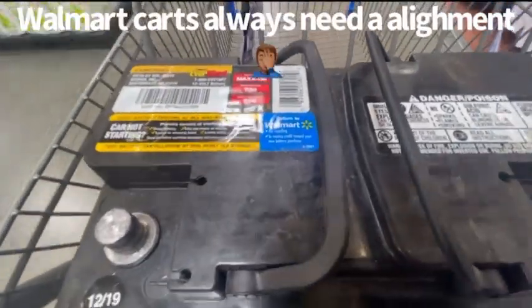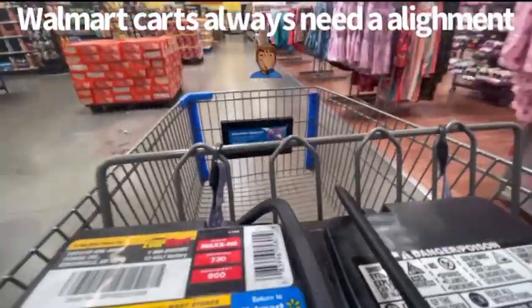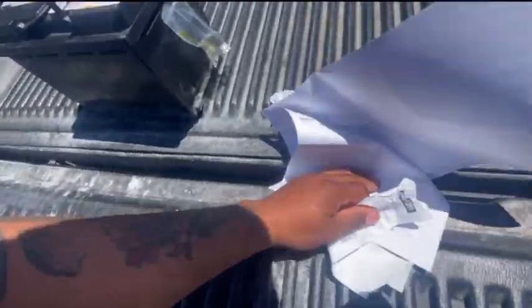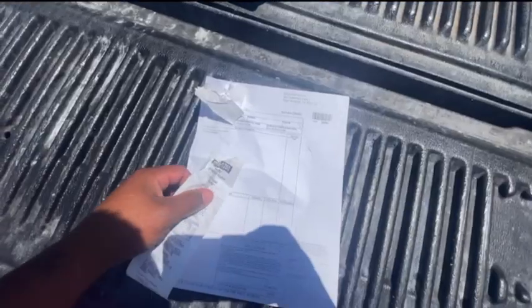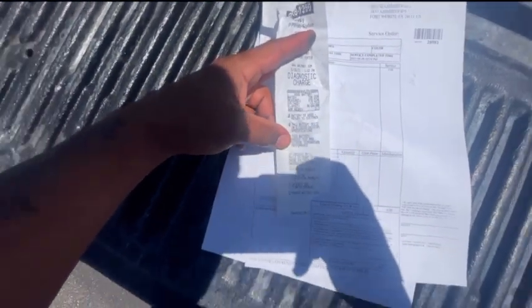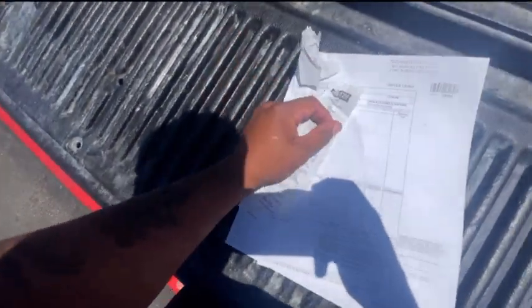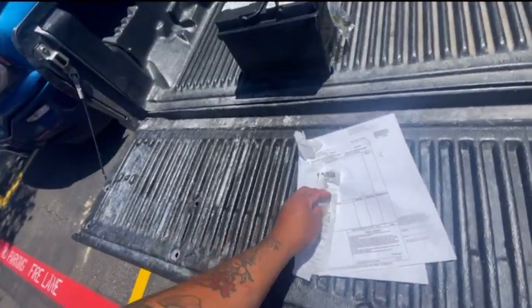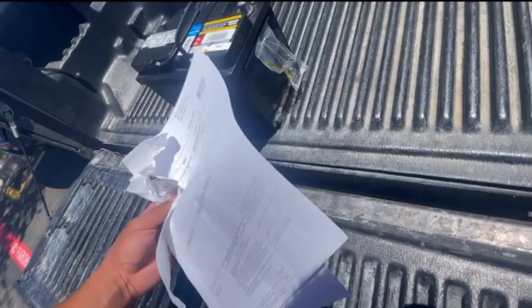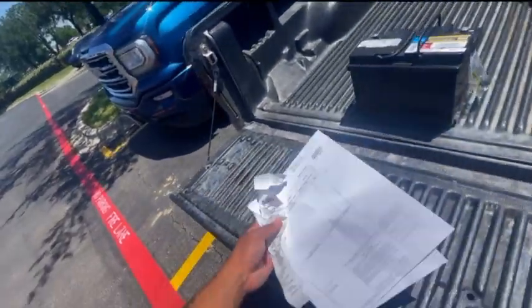Taking this damn battery back in the Wally World, man. All right, guys, so we're leaving Walmart right now. Hey, paperwork's trying to fly off. But so far, the battery supposedly tested good, man. Voltage seems pretty good. It's higher than the actual rated cold cranking amps, CCAs. So basically, they charged it up for me. This may not even be the issue, but it should help with the battery life.